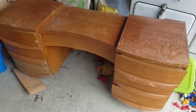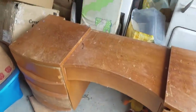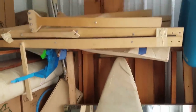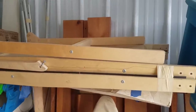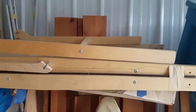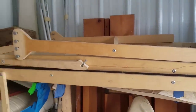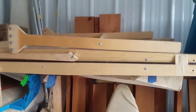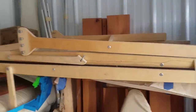Here's an older vanity. So I'm gonna get that out next so we can get to the actual antique stove. Look up here. Now, I'm not 100% sure, but I think this contraption is for quilting. And you probably know better than I do. Go ahead, pause the video and let me know. Is this for quilting or is it not?